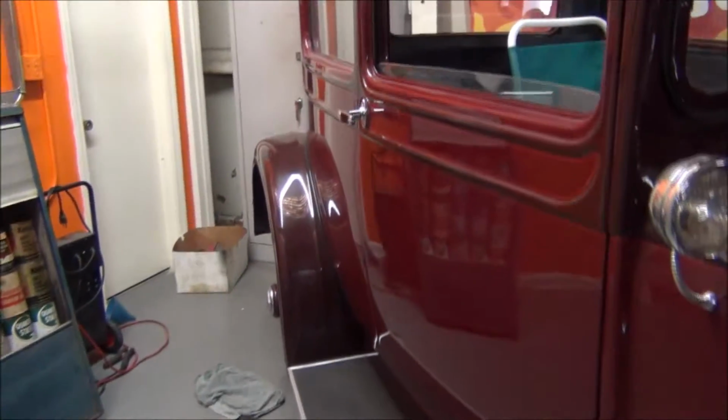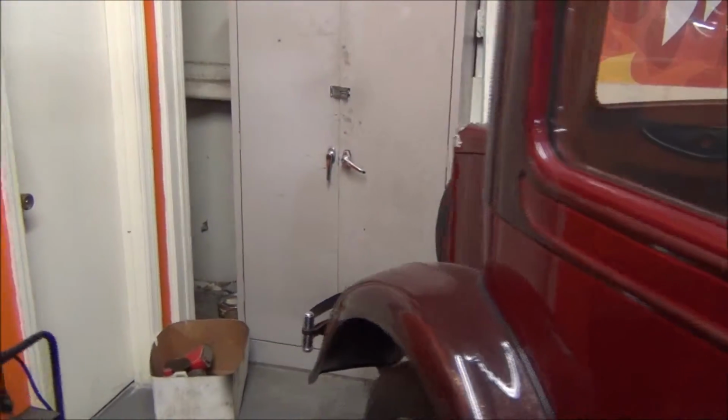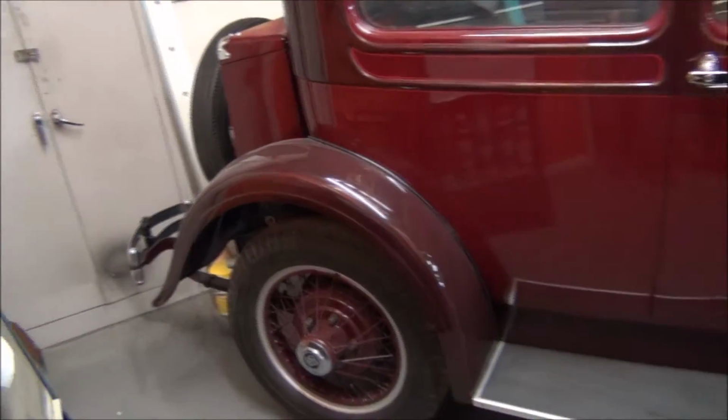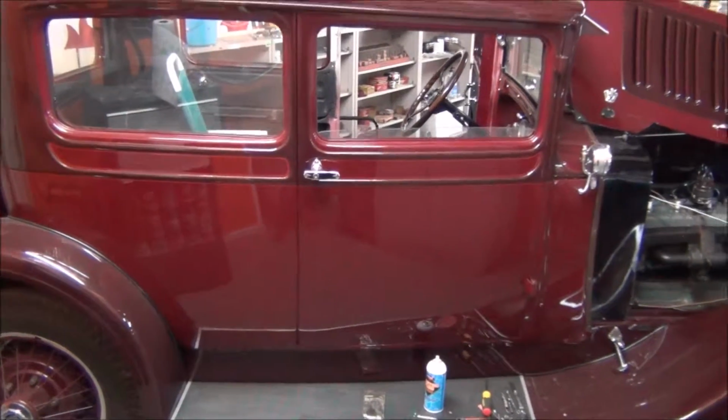Lot of new things on this car. It was only made for 18 months. And in that time, they had 3 major body changes, all kinds of things with Dodge. A lot of experimenting going on with that. All right. 7 main bearings on the engine, hydraulic brakes.